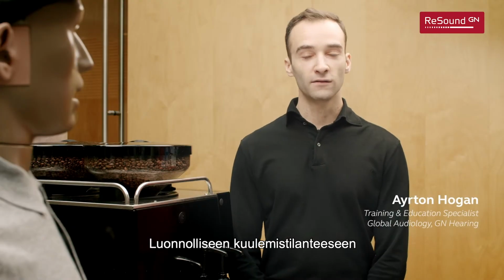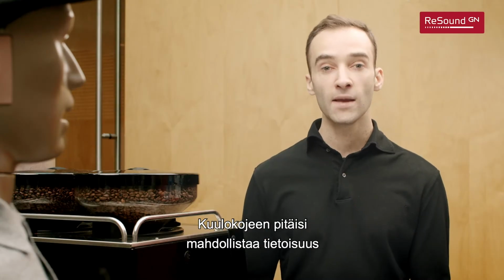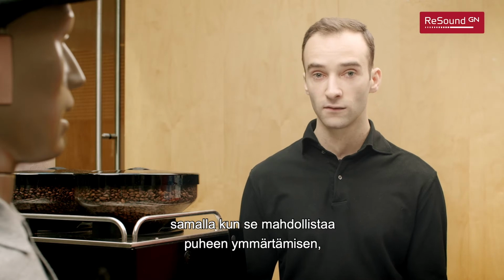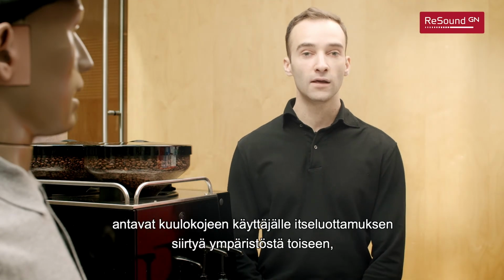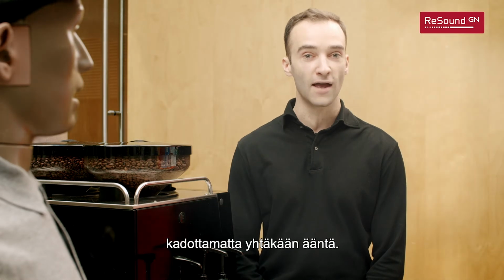There are many factors that contribute to a natural listening experience. A hearing aid should enable awareness of the surroundings while providing adjustments to enable speech understanding, no matter the situation. Features such as all-access directionality give the user confidence to transition between environments and never miss a sound.